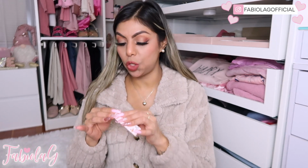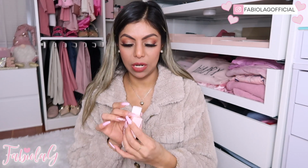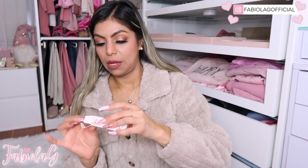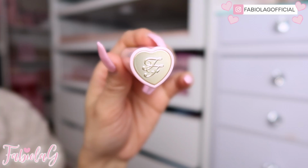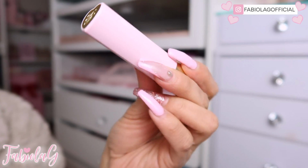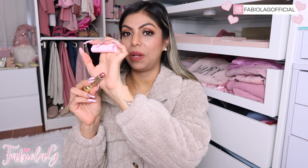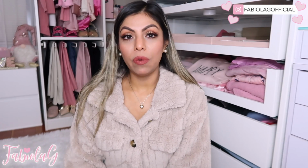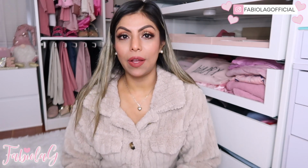Actually, I don't think this is new. I think it's from the previous collection, but it's so pretty, and it's called Sweet Tea. And I got it because it's pink and it's shaped as a little heart. It's so beautiful, and it's almost like a balm. It has a little bit of color and a little bit of lip balm in it, but I think it's so pretty. Here's the color.